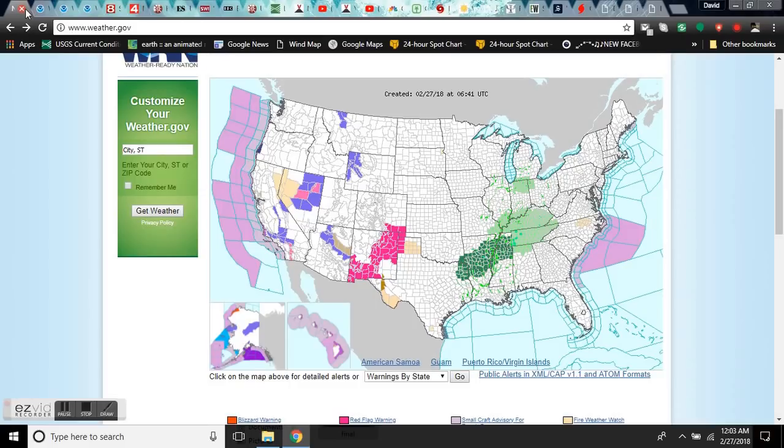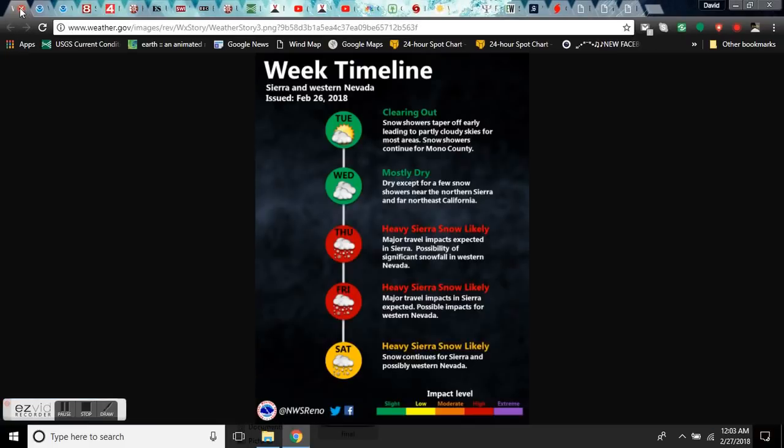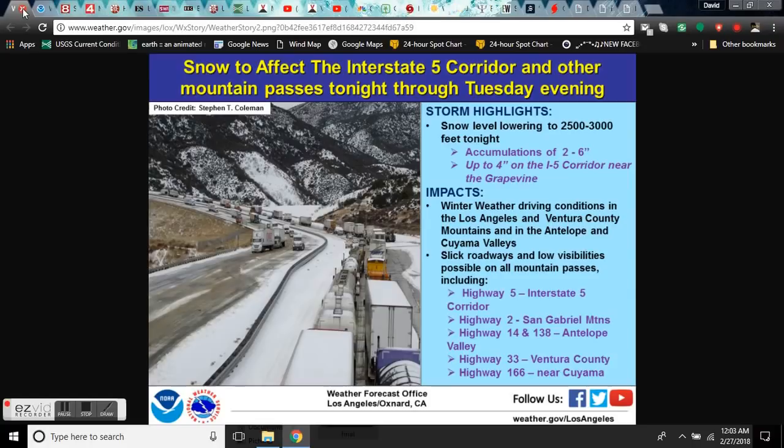Now let's look at the weekly timeline in the Sierras and the western Nevada. It's not looking good for you starting on Wednesday night through Thursday. Heavy Sierra snows are likely to continue all the way through Sunday, with a very high impact level on Thursday and Friday. And those were the regions in western Nevada and the Sierras, East Central California. Snow to affect the Interstate 5 corridor and other mountain passes tonight through Tuesday evening.